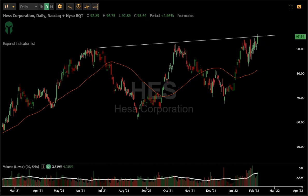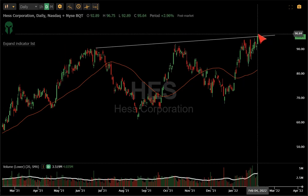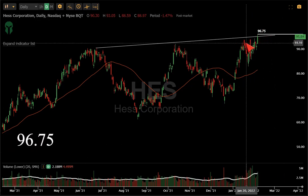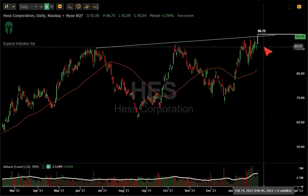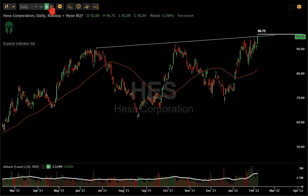So what you're really looking for on this particular trade is 96.75. You don't want to go near this. You don't want to be buying this on dips. Some of the others, I'm going to give you examples of where you should be stepping up to the plate. This is very, very clear. Until you get over 96.75, there's no reason to go near this.